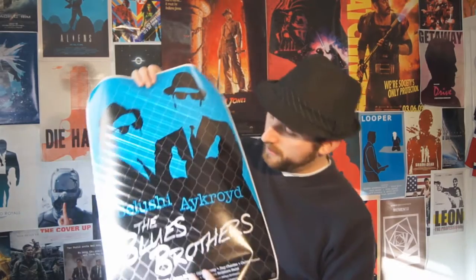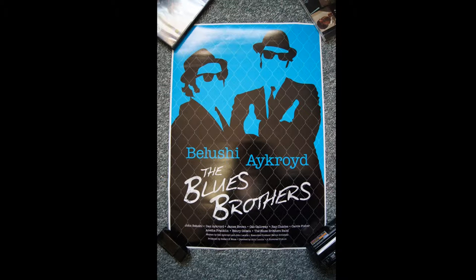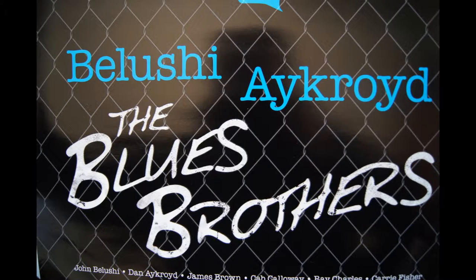I really like the blue. So here's the end design, with some photos of... Yeah, that's not too bad, actually. I was worried a little bit that the chain link fence would overlay and not really mesh well, but I really find it works with the lettering on the titles.